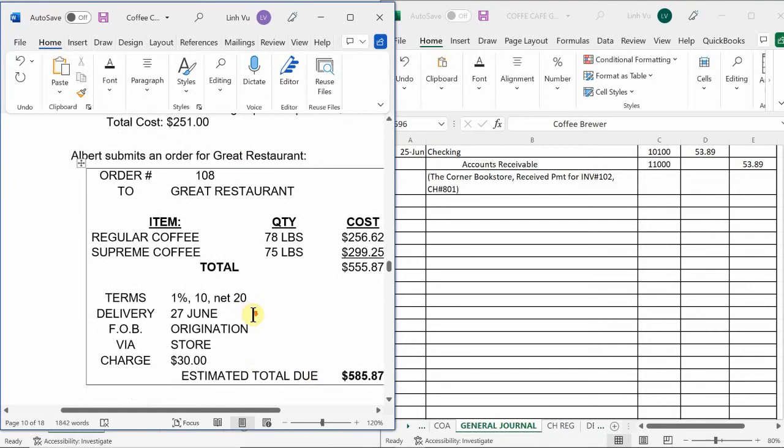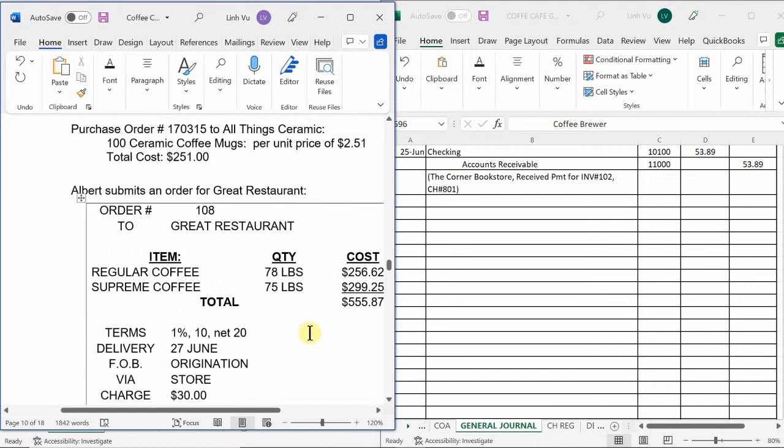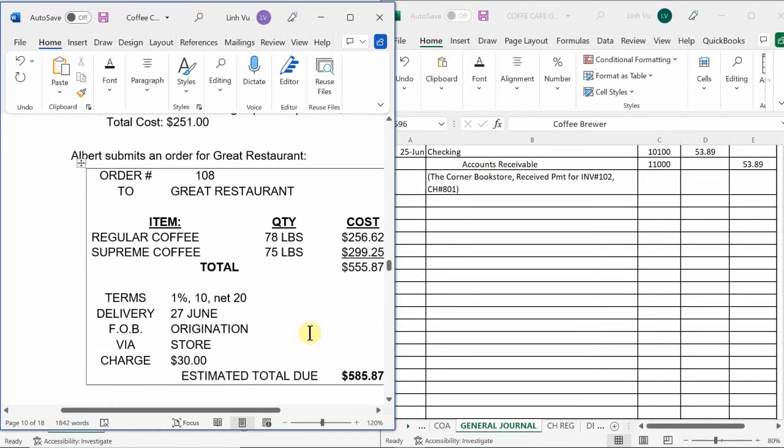Next thing we have here is we're submitting another order for the Great Restaurant. Albert's submitting another order. They want another 78 pounds and another 75 pounds, so a good thing that we ordered some more pounds of coffee. Great Restaurant only wants coffee for this one, and we're going to deliver it on June 27. So, what do we do with this?